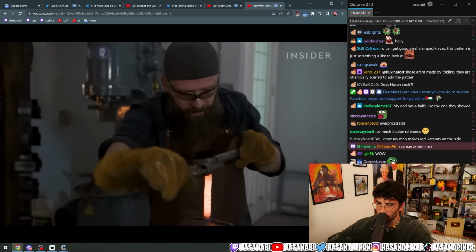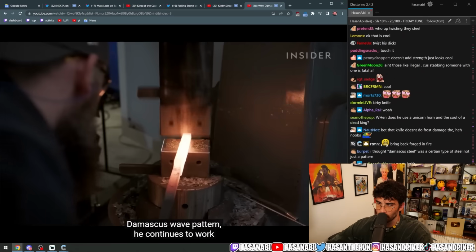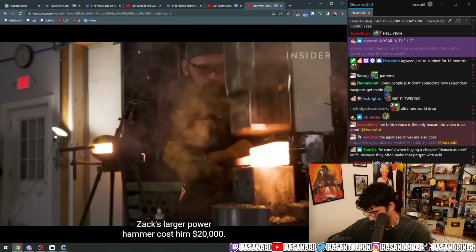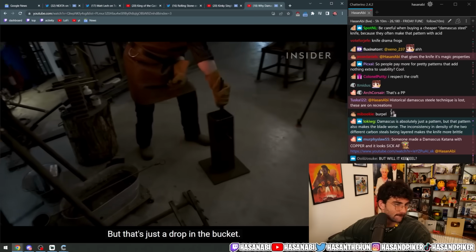And that'll do it. When Zach is making a standard Damascus wave pattern, he continues to work on elongating and thinning the bar using a power hammer. Zach's larger power hammer cost him $20,000. But that's just a drop in the bucket.